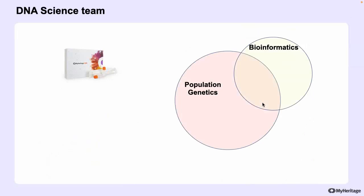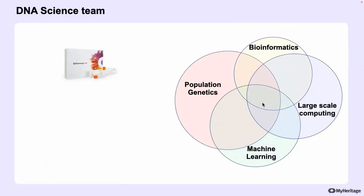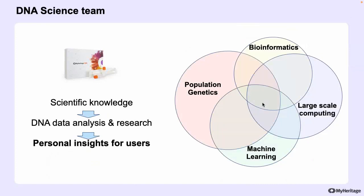We have people who are experts in population genetics. This helps us to understand best how inheritance works, and how we can understand more about the populations that people are coming from. Since DNA contains a lot of data, and we're working with more than 6 million DNA kits, we need people who understand how to do large-scale computing, how to make our computational work more effective. And we need people who understand machine learning, because we do a lot of predictions about your family relationships and about your ethnicity. So to sum it all up, we're using our scientific knowledge to do DNA analysis and research with cutting-edge technologies in order for you to get personal insights about your DNA.